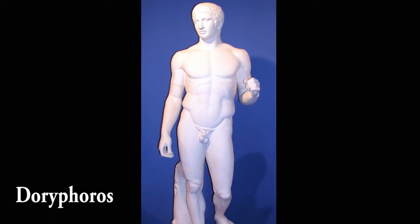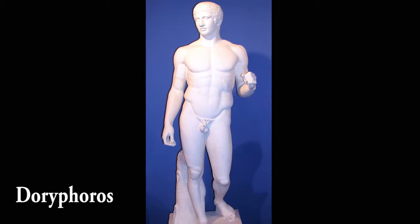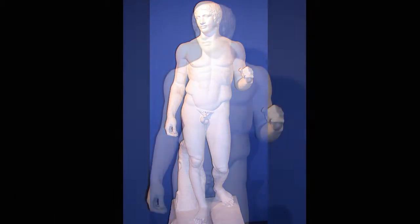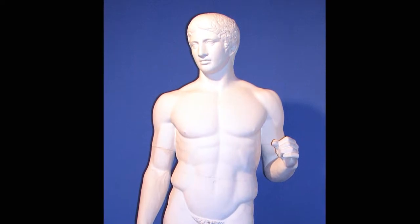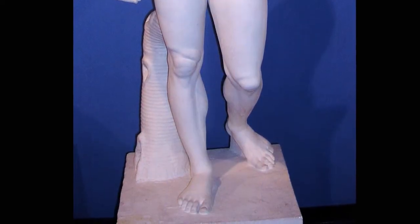This is Doryphoros. Doryphoros is the Greek word for spear-bearer. Spear-bearer was first carved about 2,400 years ago. What makes Doryphoros different from our Kouros? Do you see how relaxed he looks? He stands at ease in comparison to the stiff stance of the Kouros.